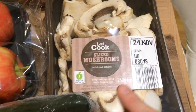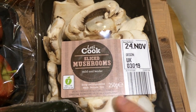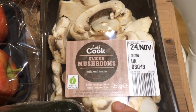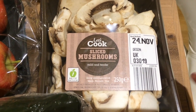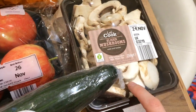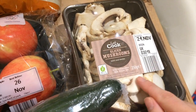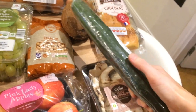I also got some sliced mushrooms. I normally buy the frozen sliced mushrooms and I do have frozen sliced mushrooms in my freezer, but I find that they are really full of water and they're a bit of a pest because so much water comes out of them. So I just got the fresh ones this week because I think I'm going to be having quite a lot of mushrooms because they're free and I like them and I can have them with lots of things this week.